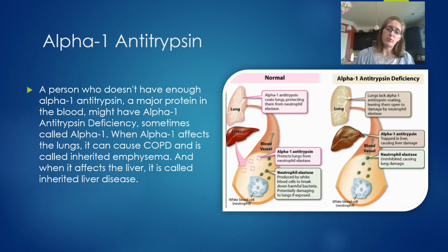There's also one form that is called alpha-1 antitrypsin. It's basically where they are missing a major protein, and a lot of times it's referred to as alpha-1. It's essentially inherited emphysema, and it affects the liver and can cause inherited liver disease, but it has all sorts of other effects on the heart, the liver, and the lungs as well.